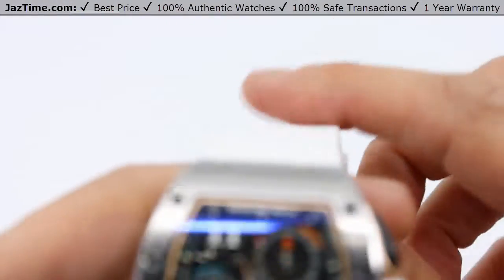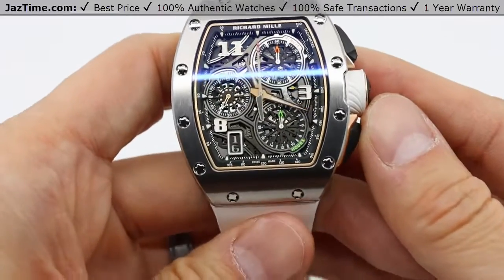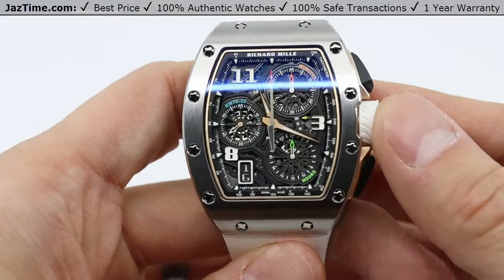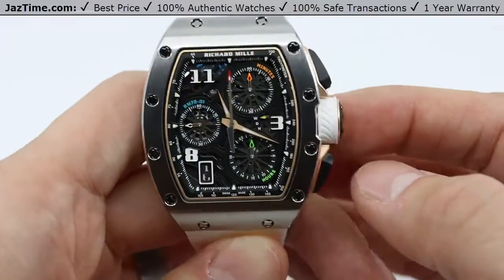This watch is considered a unisex watch. The RM7201 is offered in 4 different materials. There's white ATZ ceramic, the black TPZ ceramic, rose gold, and also this grade 5 titanium with some rose gold accents here on the side where the ceramic pushers are.